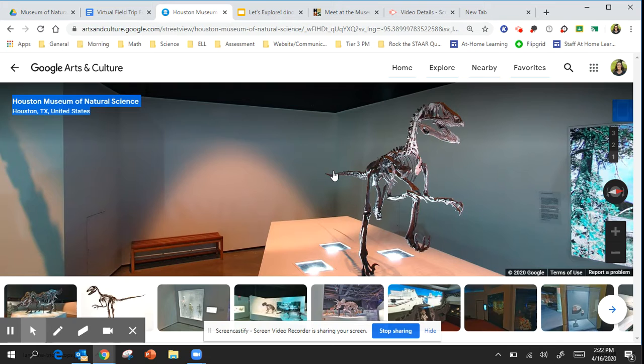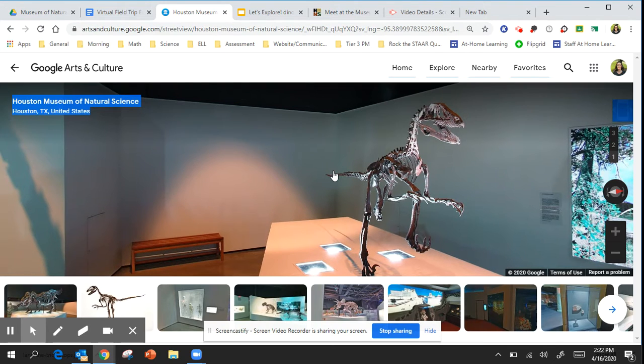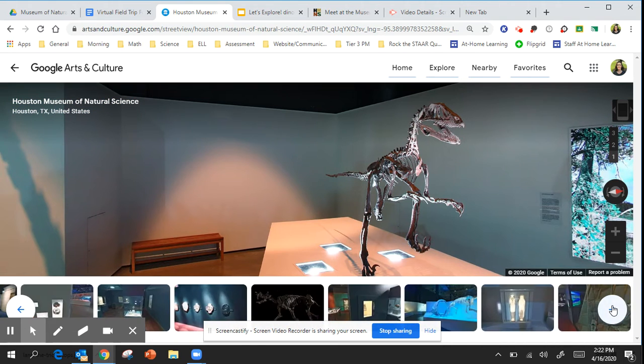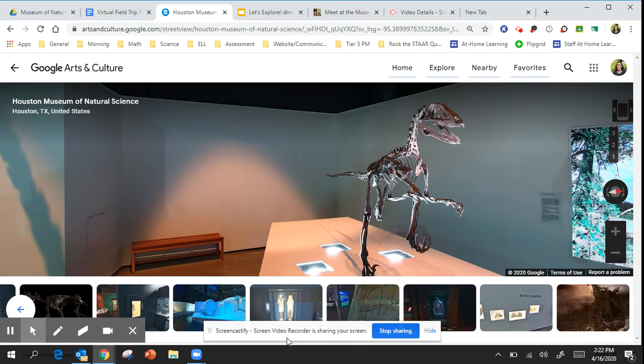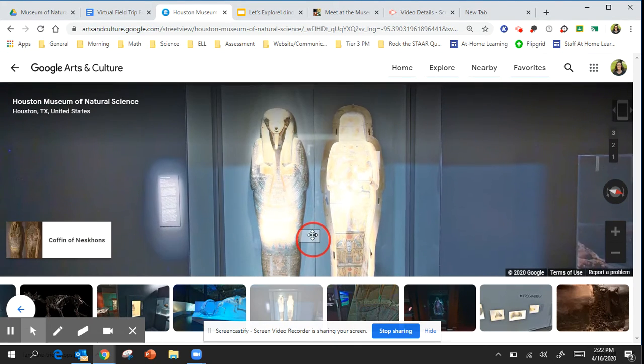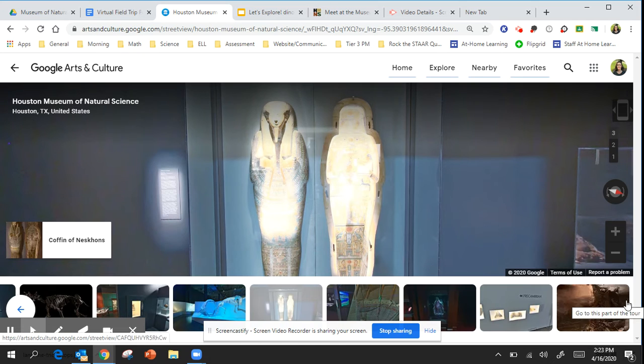Think about what kind of clues they give you into what these organisms were like many years ago. If you scroll down on the bottom here as well, I just wanted to point out there are other parts of the museum that you can go and explore. Like there's the Egypt part on here with the mummies. Don't feel like you have to stay simply within the dinosaur part. Certainly that's where we wanted to focus our attention because it connects so well with our learning of fossils. But you are more than welcome to explore the rest of the museum virtually on your own as well.